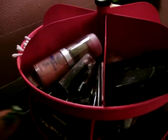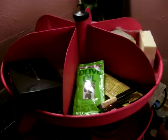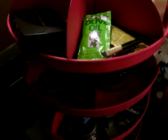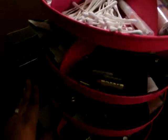But this right here, you guys, the Makeup Carousel. This is how I store mine, and the store that I got mine from is called Harbor Freight. I'm hoping that they still got that there. But this is how I store my makeup, and it's more convenient to me. I can just hurry up and turn and turn and turn and turn.